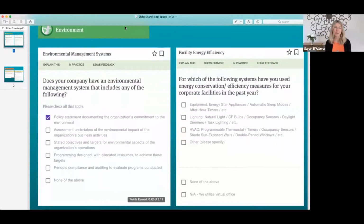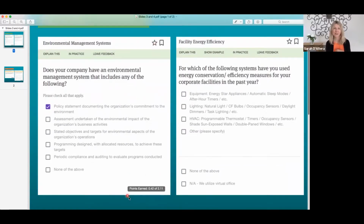As you can see on the left-hand side, one of the questions under the environment section is on environmental management systems. Does your company have an environmental management system that includes any of the following? As with all of the questions on this, the very top question is the minimum that you would need to achieve. The second last question, around periodic compliance and auditing to evaluate programs, would give you a much higher level of points in terms of the assessment. You can see in the right-hand corner the particular answer selected is that there's a policy in place, and that gets 0.42 out of 2.11. So you can see that there's lots of opportunity to improve even further.